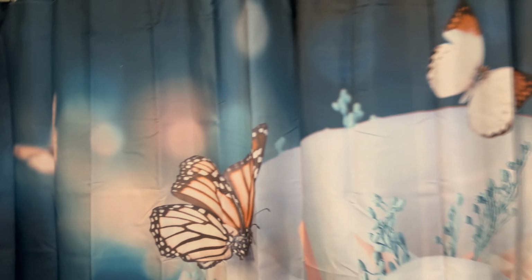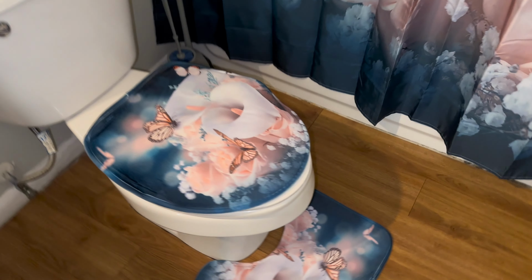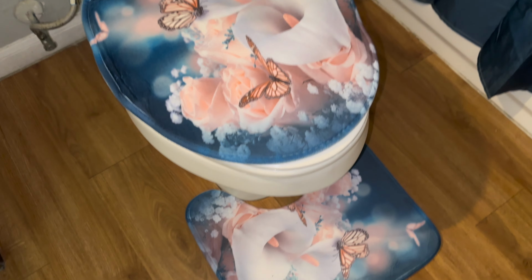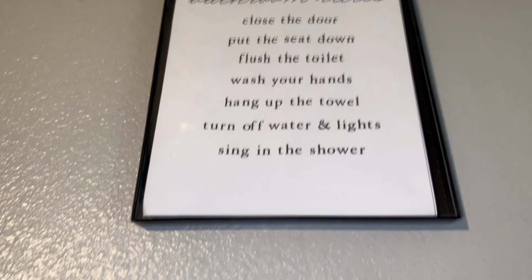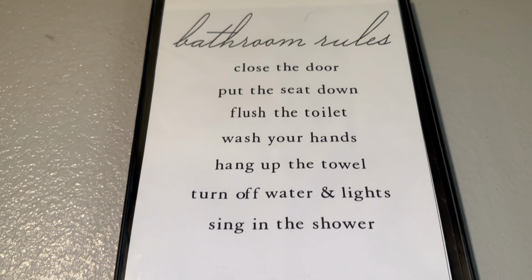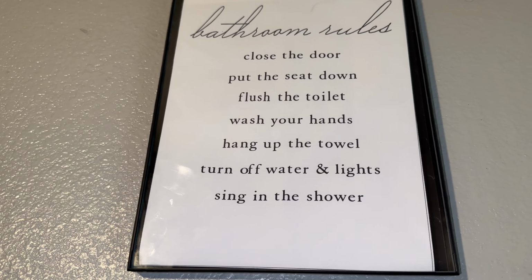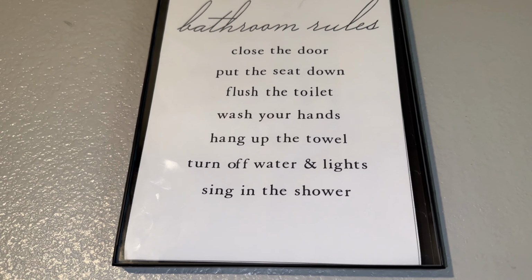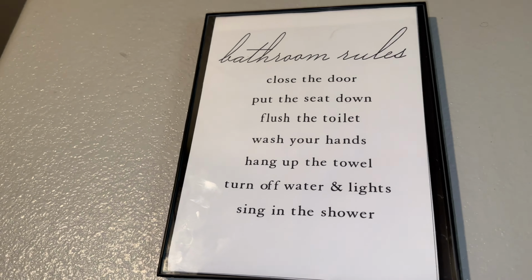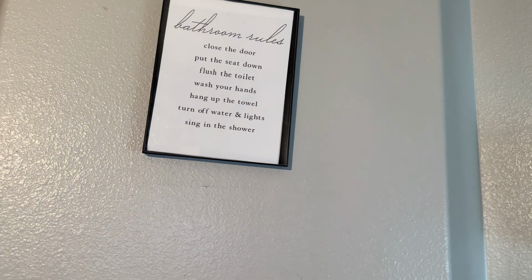Okay, y'all see that? Oh, I just gotta show y'all the shower curtain again. Look, the shower curtain matches the toilet rug and the cover. Ooh, yes, I just love it, y'all. But this one says bathroom rules: close the door, put the seat down, flush the toilet, wash your hands, hang up the towel, turn off water and light, sing in the shower. And y'all know I be singing in the shower, singing my little heart out.